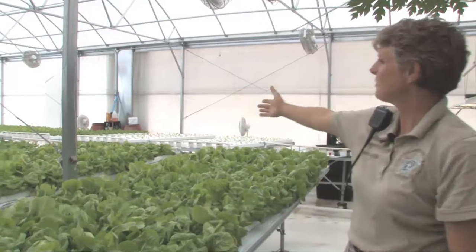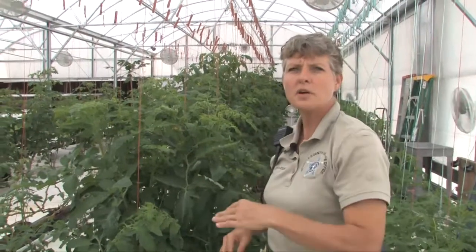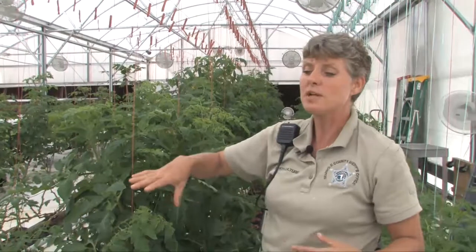I'm Deputy Deborah Taylor with the Seminole County Sheriff's Office, and I manage the hydroponic greenhouse and fish farm. We've got a crop of tomatoes and a crop of lettuce that we grow in the system here in the greenhouse. The inmates, who are all female by the way, that work in the program, take care of all the plant maintenance and all the greenhouse maintenance.